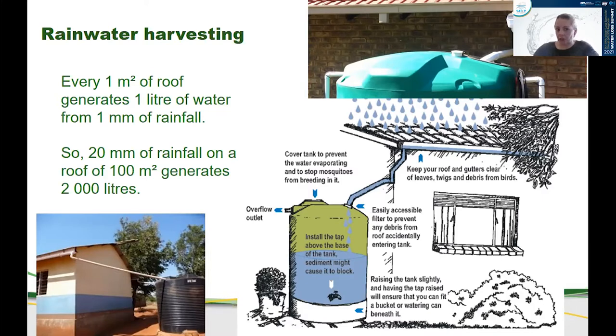We don't encourage that people use rainwater for potable water uses unless it's been treated to a suitable standard. And there are a number of ways of simply treating rainwater to a standard that can be used in cooking or for drinking water.